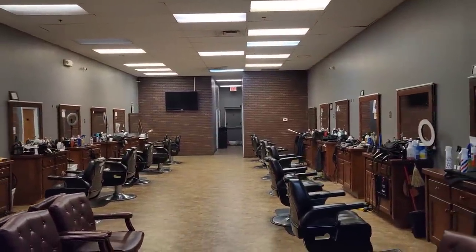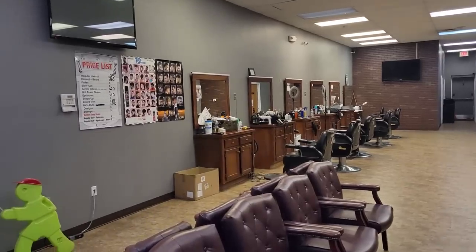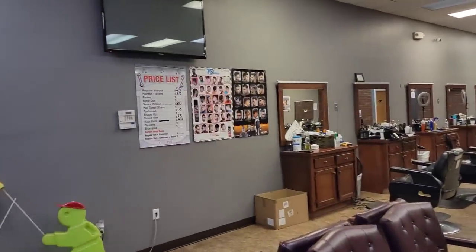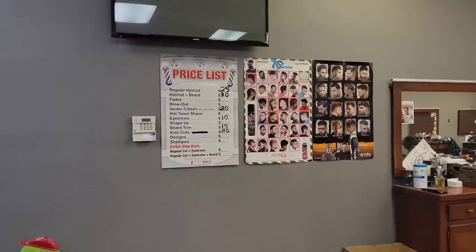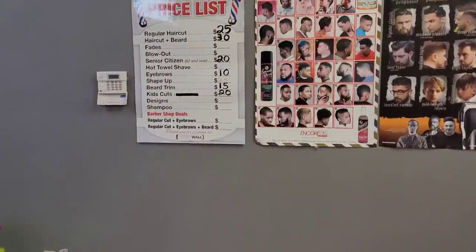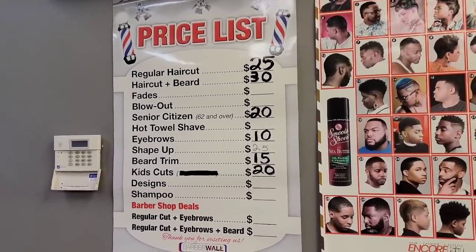So if y'all need a haircut right here in Indianapolis, he's on 71st Street in Georgetown. Yup, 71st in Georgetown. So come get your haircut, man. He does a little bit of everything. Here's his prices. They're pretty reasonable. 25, 30. They're definitely cheaper than by us over there. 30 for face and beard. They definitely are cheaper, man.